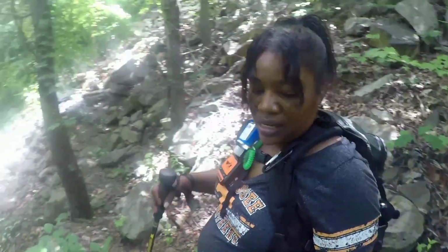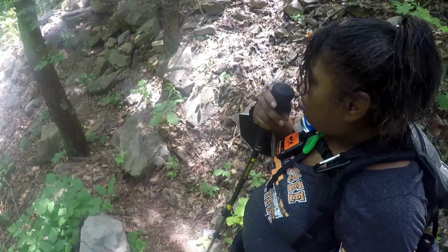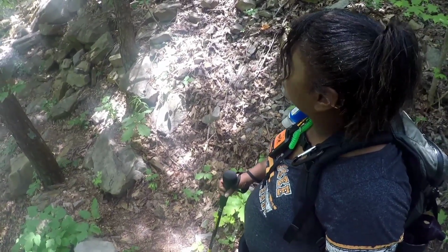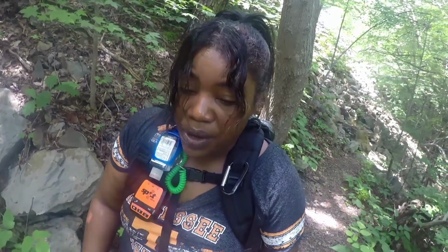So if you guys want to just climb straight up, and there goes the trail going that way. So very rocky. You're going to be very careful trying to go up, and I'm going to be very careful trying to get back down this rock scramble. And I will pick you guys back up when I get back to the bottom. Woo! I'm sweating already. Alright, see you guys at the bottom.